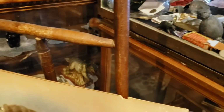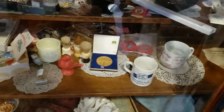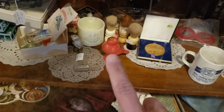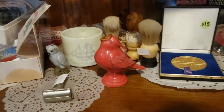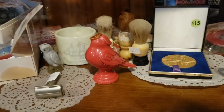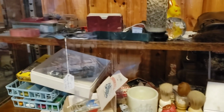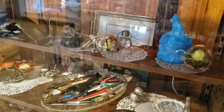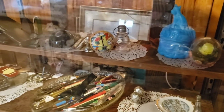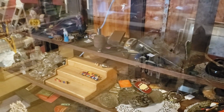We got some more cases over here. That's an interesting, is that a pie bird? You see it right here? I don't know. It's a big pie bird if it is. It's got a hole in its beak. Oh, I think that Scotty cover, that dish is an acro agate. All right, well, I'm not saying anything. Let's check out the next room, shall we?